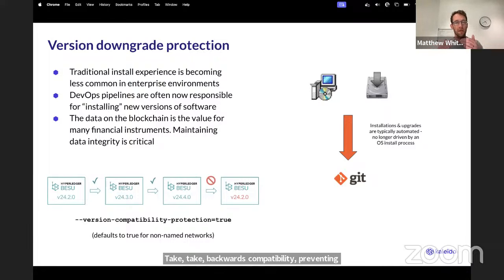So Besu has looked at that and said, we're going to have a layer above that. We're going to have just a fundamental version compatibility check. It doesn't matter if a downgrade would work. By default, in the case of non-named networks, basically permissioned networks, if Besu starts and it detects that the version it's starting at is earlier than the last version to use that data directory, it will fail to start, which is much more preferable to starting and potentially corrupting some data.